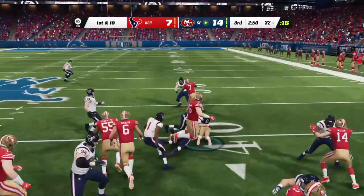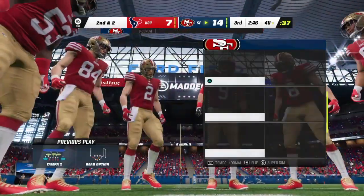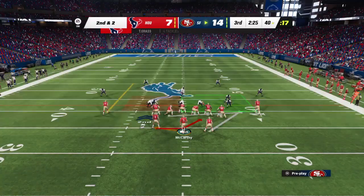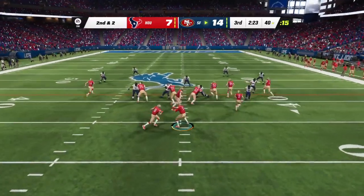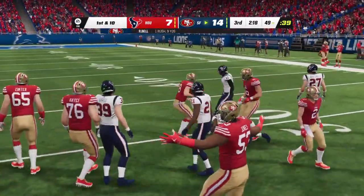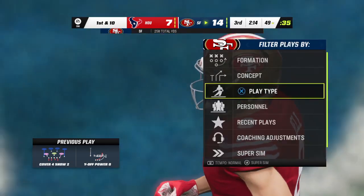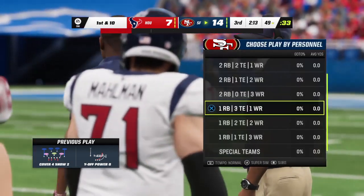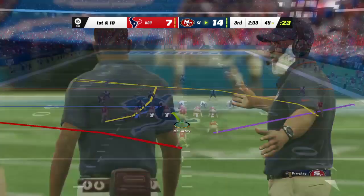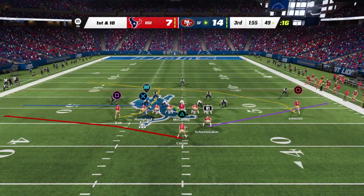Here's a handoff out of the gun. And he's corralled at the 40, but not before picking up 8. 8 yards the tally on that 1st down run. Here's 2nd and 2. Nine yards on the pickup there, and it keeps the drive alive. Well, you certainly have to give a little credit here because they're playing this game now at their pace. This is ball control football, sustained runs, taking their time, and making it work.